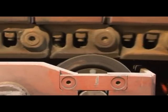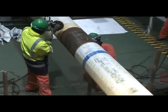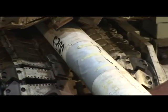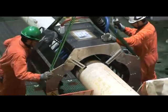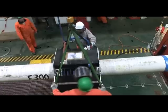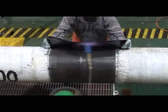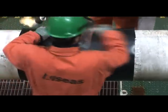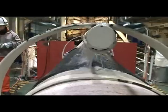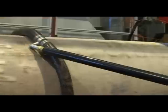In the main firing line, the 16-inch pipes are moved to the field joint coating station, where the field joint is given a layer of coating for corrosion protection. First, the section is grinded. Then preheated. On the L9 project, heat shrink sleeves were used. A bitumen sheet is wrapped around the joint and heated, causing it to shrink tightly and protect the joint. After application, the coating is cooled and the holiday detection performed.